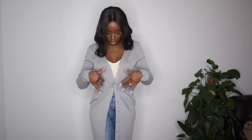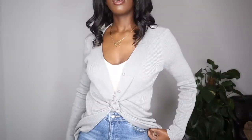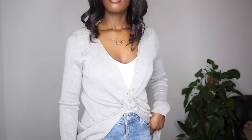The button obviously holds it in place, and it's just a way of keeping your cardigan, like you're wearing it open, but this bit is keeping it closed slightly. And I just think it gives you a different look to just wearing the cardigan open or wearing it buttoned part of the way. This cardigan in particular, the button's always open, even if I just button up a couple of them. So this way, having this knot detail, I think adds a bit of additional interest to the outfit. And it's just a bit of a different look to just having the cardigan completely open.